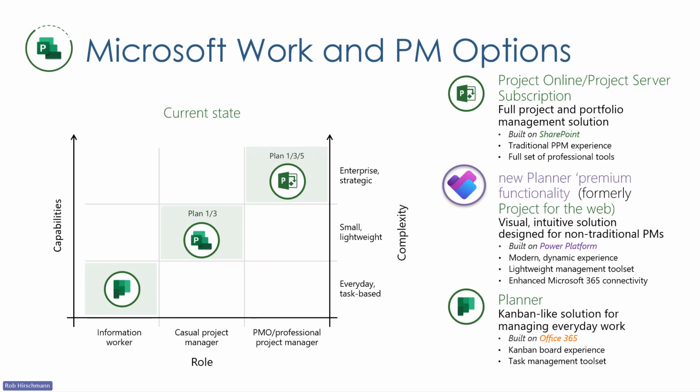governance, enterprise workflows to do project, portfolio, and resource management. So you have different options. And Microsoft has recently announced a change in November. This change has rolled out to all the commercial organization tenants, and it'll soon be rolling out to the government community cloud or GCC tenants.